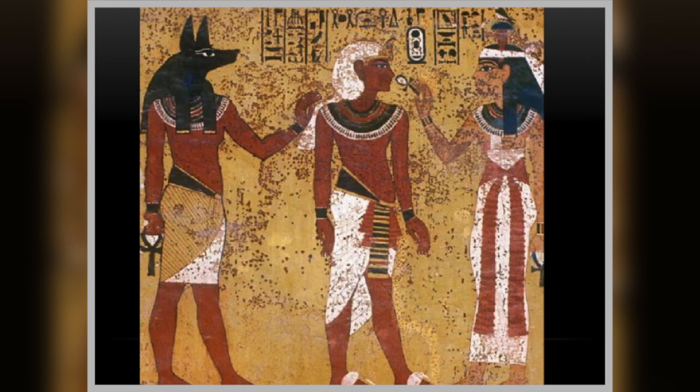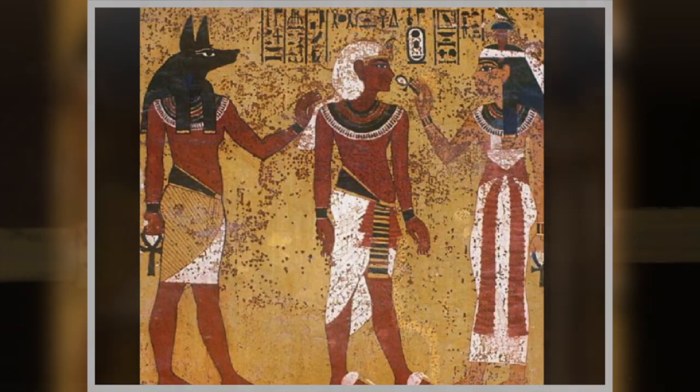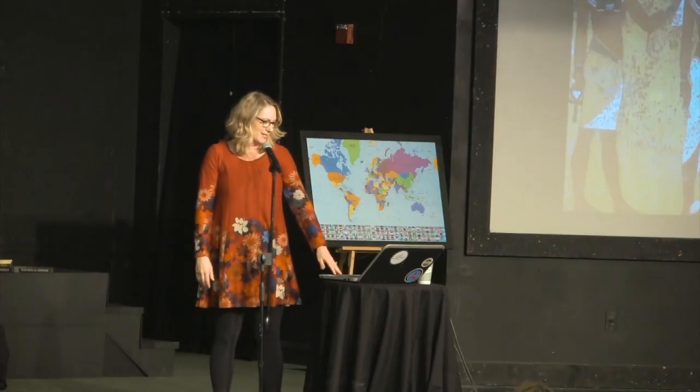But the other thing you can see in this piece of artwork is their gods. So they would make their gods kind of half man, half animal. So you've got the guy on the right there with that wolf head. So this is how they imagined their gods to be. So when a culture makes up a god, with man-made gods, they don't last long. So the culture of ancient Egypt and those gods did not last that long.